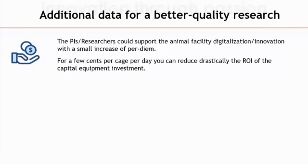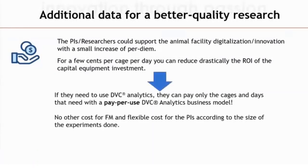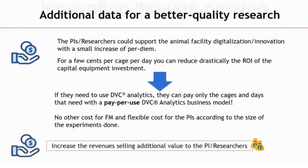This equipment provides data that will support the researcher's outcome. So the user can now use the DVC data and only pay for the cages and the days they want to analyze to collect that 24/7 data for their research. But this is another method to generate a new cash flow or improve the facility designs with the latest digital technology.